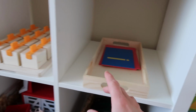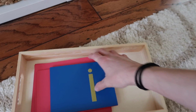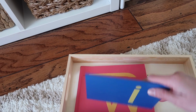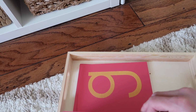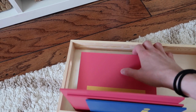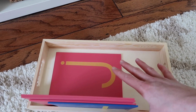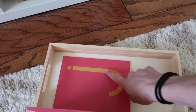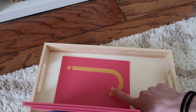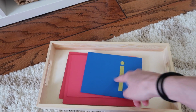Next to her sound boxes, I have her language baskets or tray, and right now I have a couple of different sandpaper letters in there that she hasn't really worked with yet. We've done a couple of other sets of letters, and these are the ones that I pulled out next for her. She has been very interested in sounds, letter sounds, again lately, and the whole tracing action. She was never very good at it when she was younger, and she's starting to get really good at it. So we just brought out a brand new set of letters for her to work on.